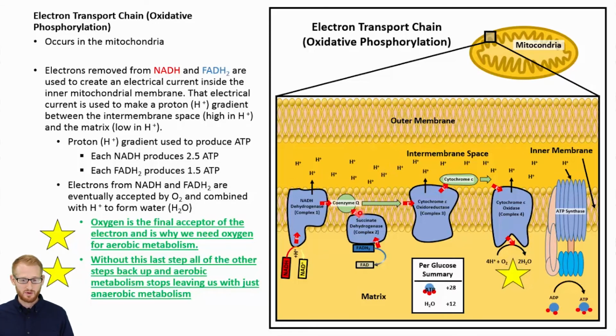We have a number of different molecules here. Probably not important that you know all of them. I am going to talk about them briefly, but essentially we have these different complexes here. So we have 4 different complexes and some carrier molecules. All right, so complex 1 is going to break down NADH into NAD, so its low energy form. In the process, it's going to pull off the high energy electron that I've been talking about. So it's going to pull that electron away from the NADH, and it's going to pass that on to coenzyme Q, which is a carrier molecule here.